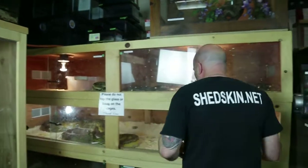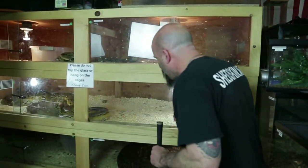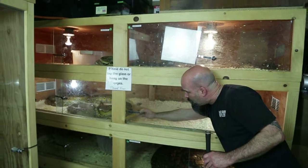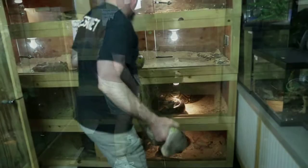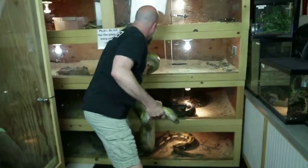So what we do is when we open this up and try to get him out here, try to lure him out a little bit so we can talk to him a little bit, but sometimes he doesn't want to come out. So this is Mr. Platy. Mr. Platy is, again, a platinum reticulated python. Obviously he's not cooperating too well.